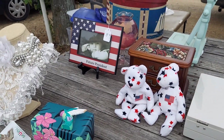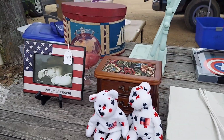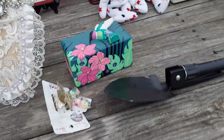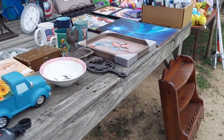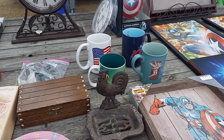Future president, little princess house globe back there, which is probably going to go on eBay, really, because glass don't do too well. Survival thingy. That's pretty. And some mugs. I don't bring many of them out here.